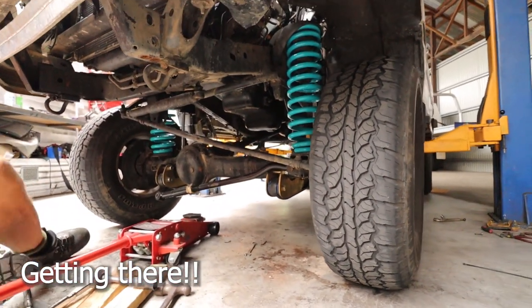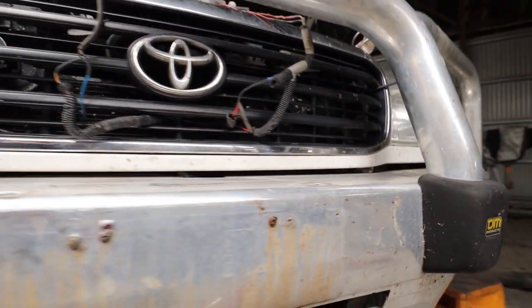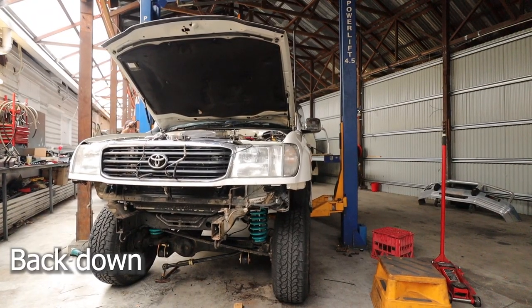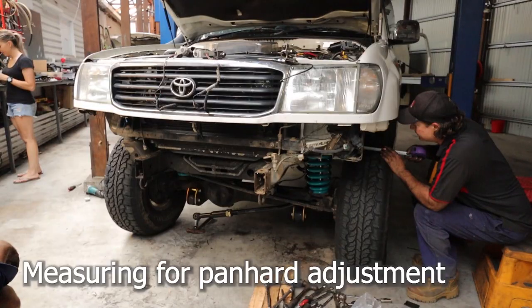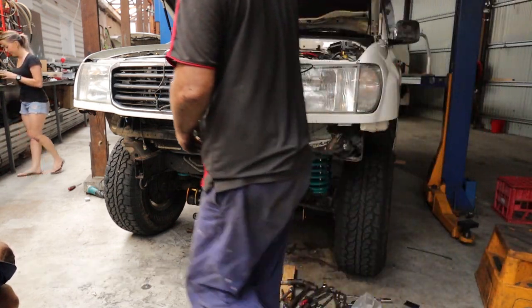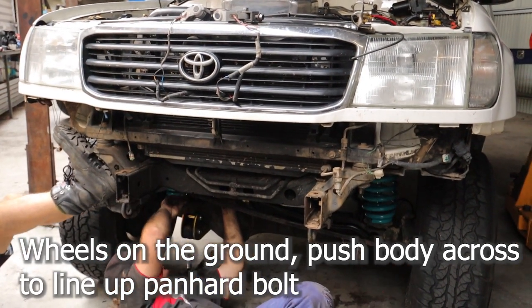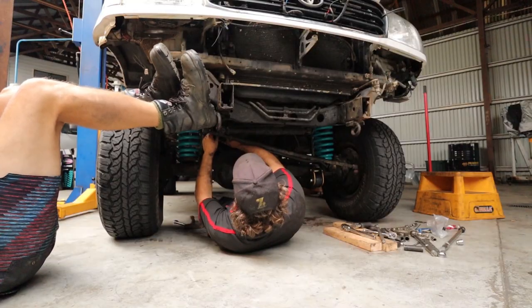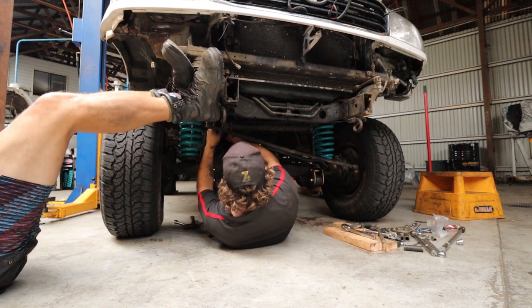Wobble up, right? More, less, a bit more. Right. Yep, hold it there.